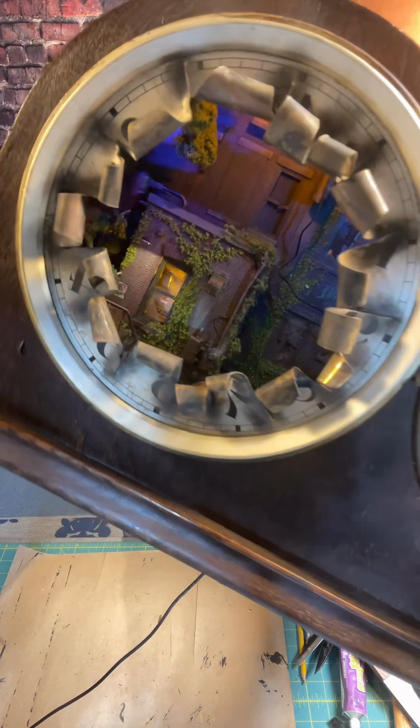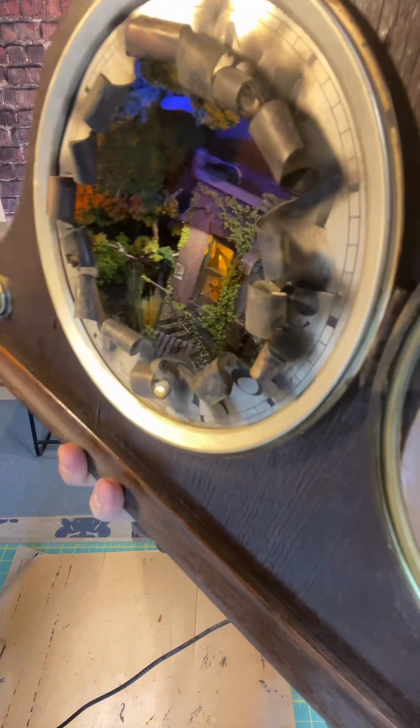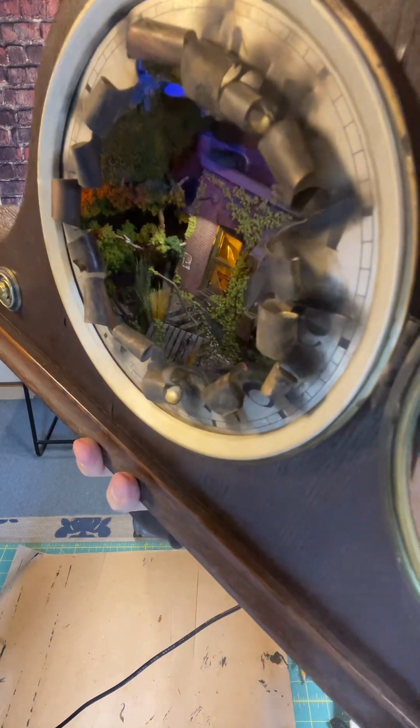Folks here on TikTok, help me with the lighting. Looks like a shorted out light in that window there with the old stairs. So it's really made to look like the ruins of the world we once knew. Look, and there's old trees and an old pallet.